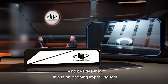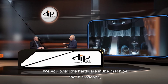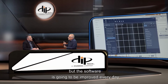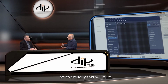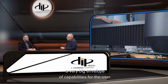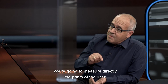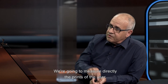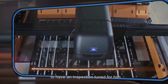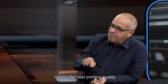And beside that, this is an ongoing improving tool. We put the hardware in the machine, the microscope, but the software is going to be improved every day. So eventually, this will give a very big envelope of capabilities for the user. And that's not the only thing we do. We're going to measure directly the prints of the user to give him an inspection tool, for him to have the best printing quality.